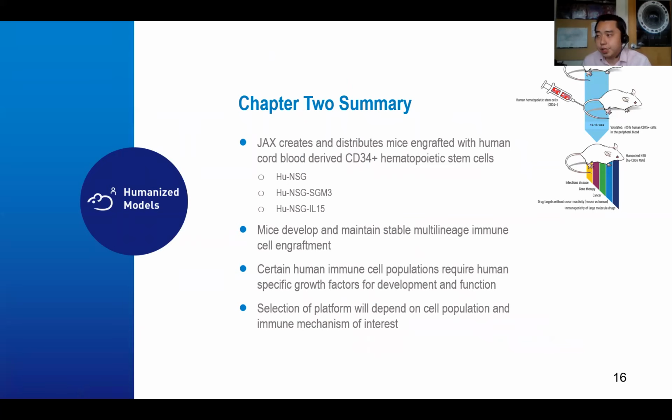So to summarize this chapter, we're engrafting the CD34 hematopoietic stem cells into the NSG, SGM3, and IL-15 mice on a monthly basis. The mice can develop and maintain stable multi-lineage immune cell engraftment. And certain human immune cell populations require specific growth factors for development and function. And lastly, selection of the platform will depend on the cell populations and immune mechanism of interest.